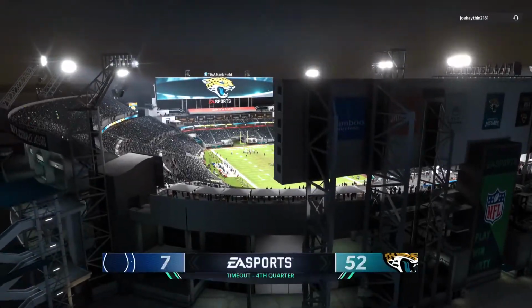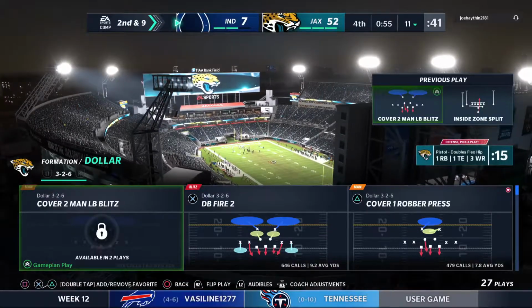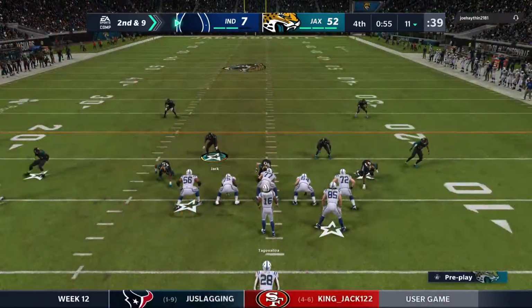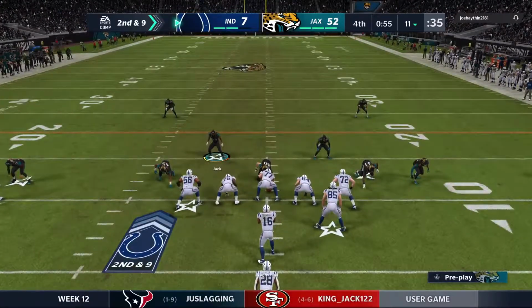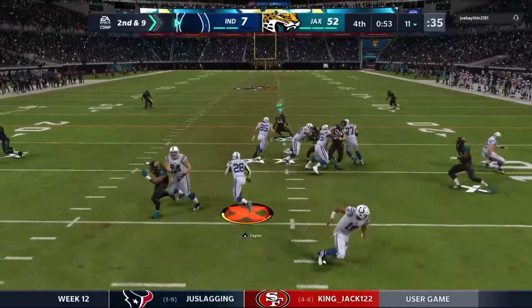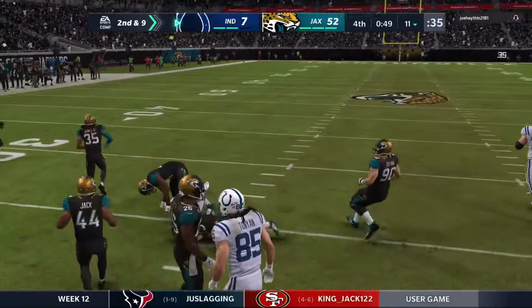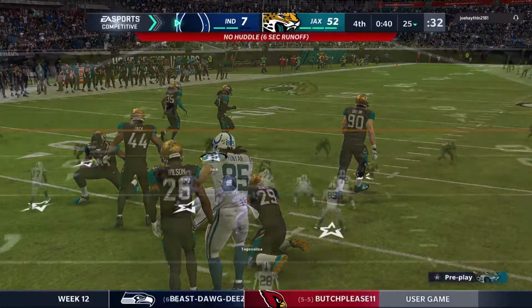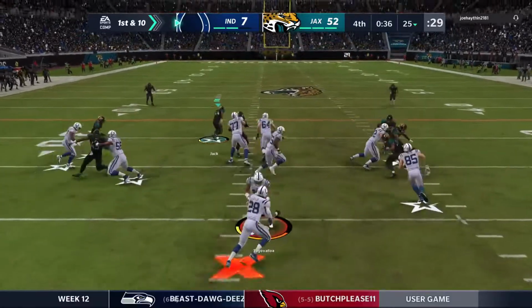The Colts going to use the first of their timeouts, as the clock will stop with 55 seconds remaining in the football game. What do we got? Again, it's Taylor. And brought down, but not before they're able to get it up to the 25. Give them 14 on that one and a first down.